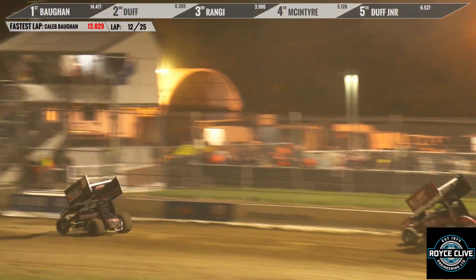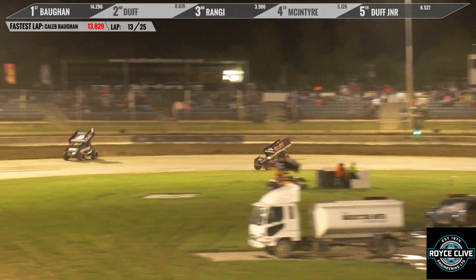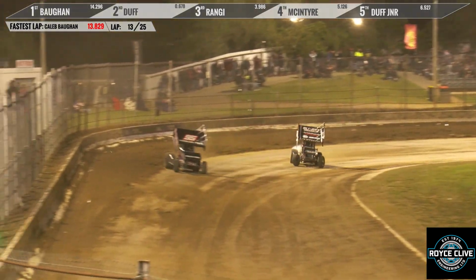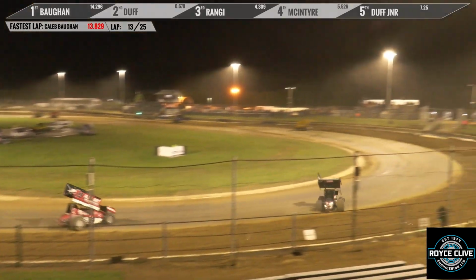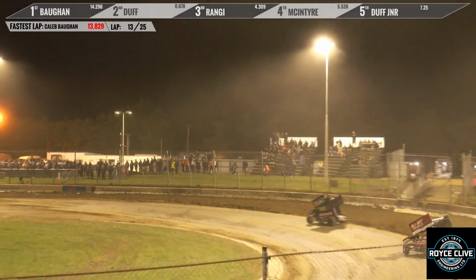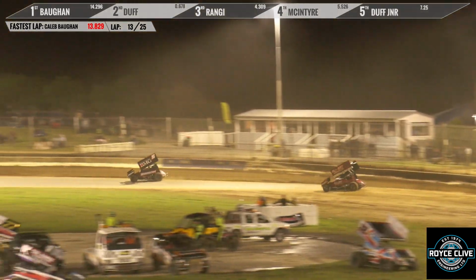Go back to Connor Rangi in that third spot. Just trying to keep my eyes on what's happening here. Jacob McIntyre in the 4th, then Steve Duff, then Bailey Patterson, Oscar Harcourt, Kyle Glover, the 98 of Adam Evans.